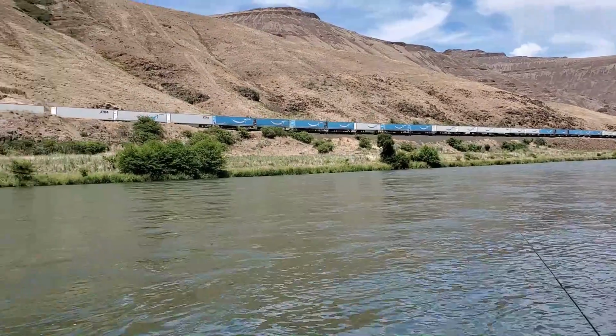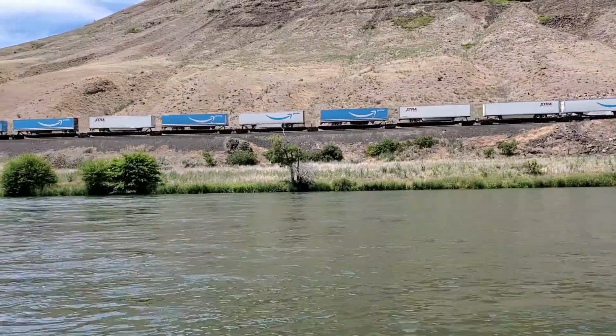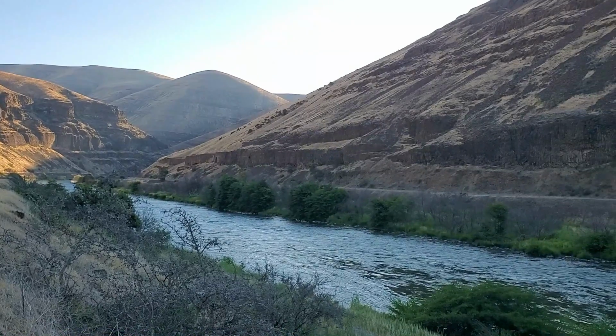Spring fishing includes the famous salmon fly hatch. Through the summer, there's tons of caddis hatches that go on daily. There's all kinds of hatches, but my favorites are the salmon fly hatch in the spring, the caddis hatch throughout the summer, and then of course, come fall, it's time to start swinging for the big boys, the steelhead. This river is easily my favorite, and I would fish it every day if I could.